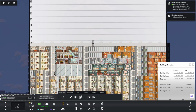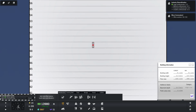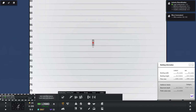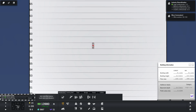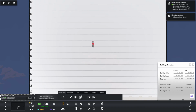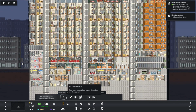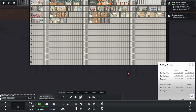Now, building height. I believe it used to be 59, so it now goes much, much higher, but it doesn't go any lower, which is a good thing. I'm never planning to get that high. This series will end before I get that high, no problem at all, but we can't go lower, which is a good thing. Unless we jump into this here, and no, we can't. So we can't go any lower, which is good.